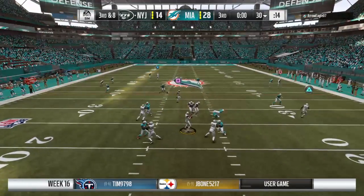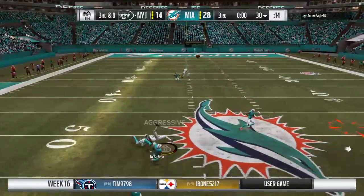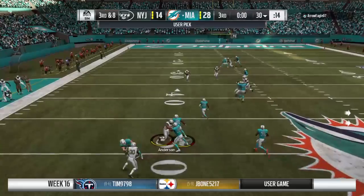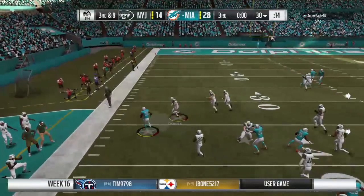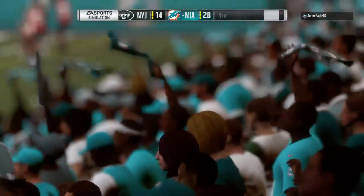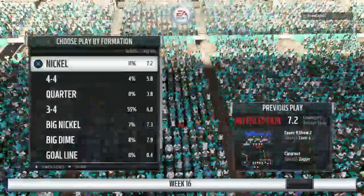Here's Darnold. The ball popped in the air and intercepted. Picked off by Rashad Jones. Back now in Miami. It's Dolphin football. It's also Dolphin lead to begin quarter number 4.